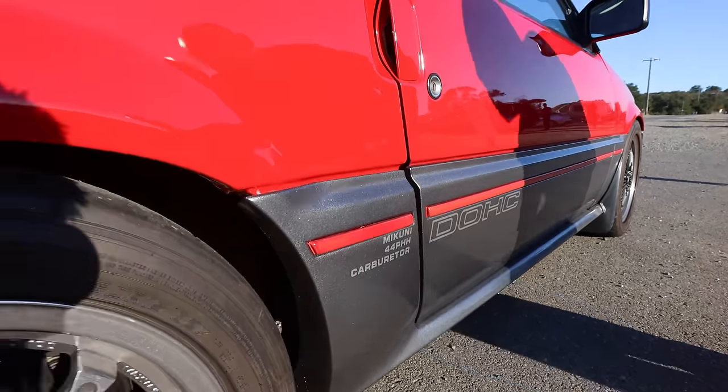This is 15 inch, and usually most common back then was 13 and 14 inch. I was able to find this and I actually bought it when I was building my EF. When I got my second gen CRX, I put it on there, but this is more period correct for this build. It's called the Mugen CF48.